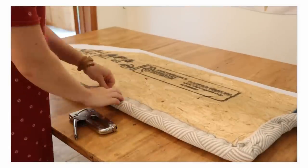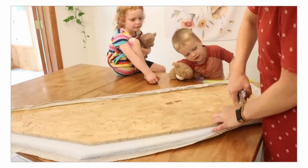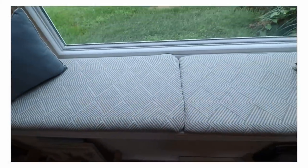I've done this method on upholstering wooden chair seats. Our old toy boxes had little seats on them that were covered like this. It's just a really handy little technique to have in your back pocket. And since I had gotten Josh to cut the wood just slightly smaller than the window seat, everything wedged in really nicely and fit perfectly.